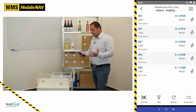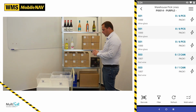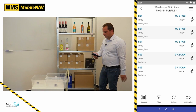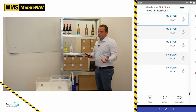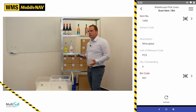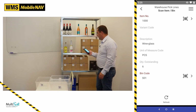So the picker will see that he needs to go first into the S01 bin in the warehouse, and he needs to pack basically 6 wine glasses for the first line. So I'm selecting this line, and this is the point when the standard MobileNAV workflow staging starts, where we are asking the user to confirm that he's picking the right item from the right bin. And you will see the change here.